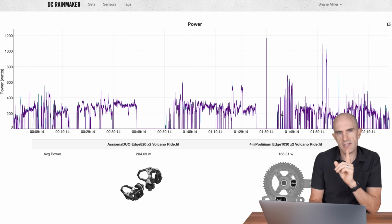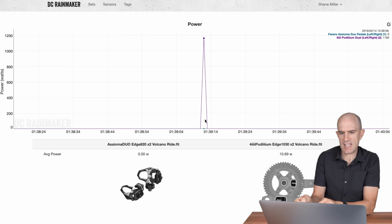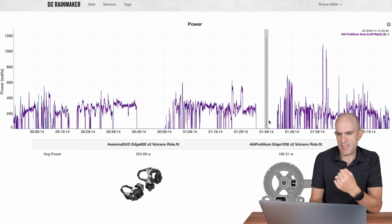There was one small instance that I will have to pick out, and it's just here. For whatever reason, when I was moving the bike and taking a photo, it popped up to 1165 watts on just that one power meter on the 4iiii. Don't know what that's about. I've sent them the data to have a look at. But that's just kind of a weird anomaly right there when I wasn't even clipped into the bike.